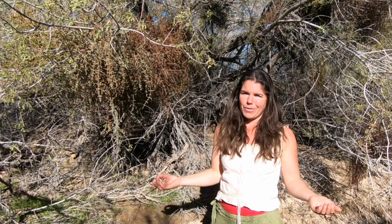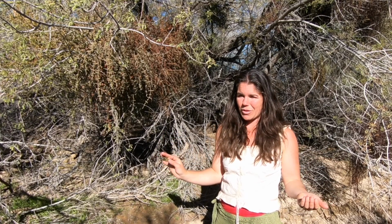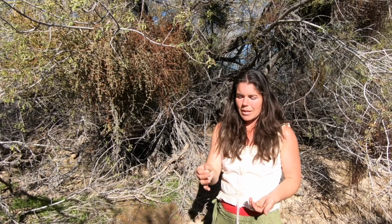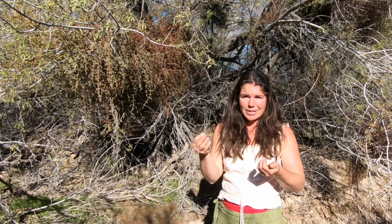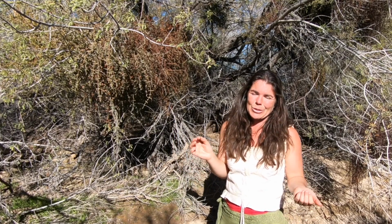And this being in a wash in the middle of the desert, there's all sorts of things coming through this wash. There's farms, there's all sorts of things, and we just don't know what kind of minerals are in these washes. So it's a great survival food, a great way to get highly nutritious edibles into our bodies to get us going to the next place that we're going to. But again, not a long-term solution.